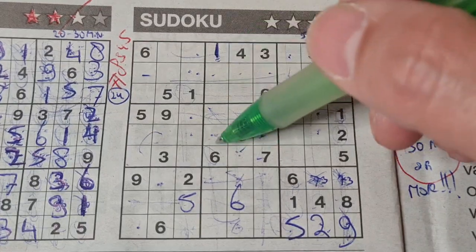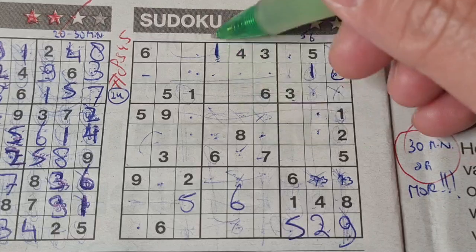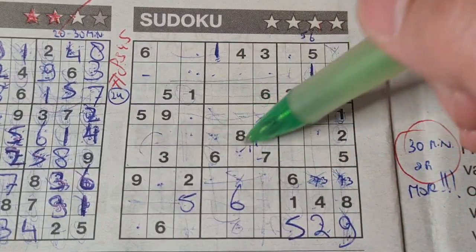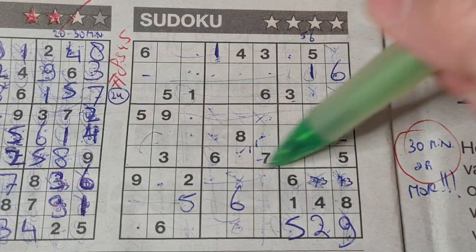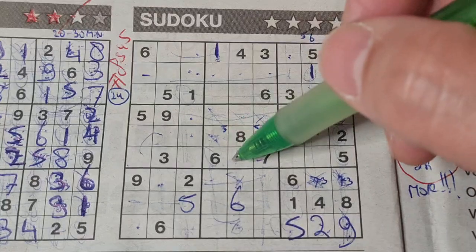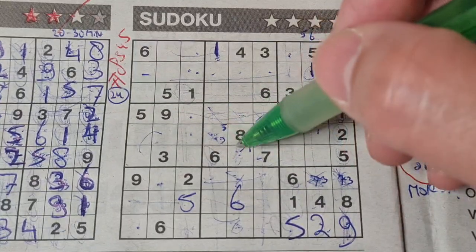Well, here can be a 1. We have a 1 in this column, so no 1 there. So the 1 could be here, could be there. So the 5 and the 9. And here we have a 5 in this row, so no 5 there. So the 5 could be here, could be there. And the 9 could be everywhere.